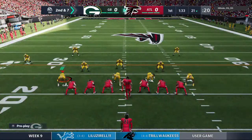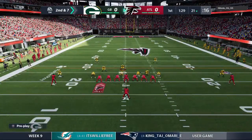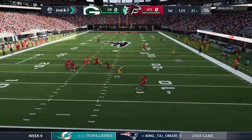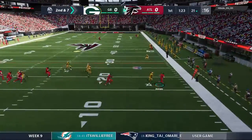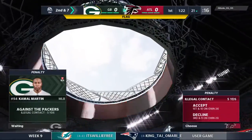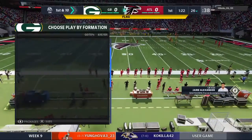3 yards on that last carry. Here's 2nd and 7. Play action here with Rosen. He'll buy some time right. Packer pressure, and down he goes. So they will accept the penalty and move forward.